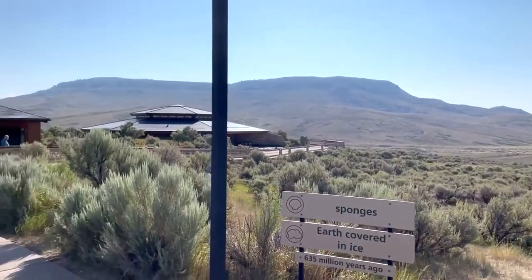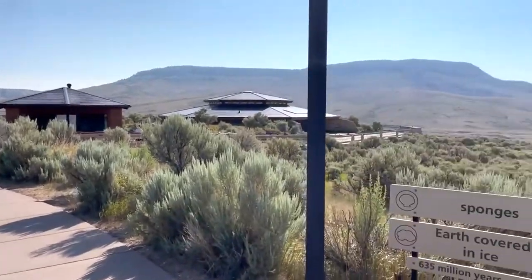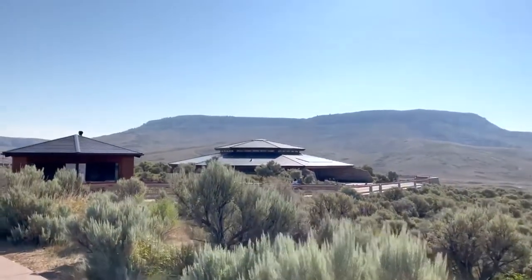This place looks awesome. The building looks so cool. This is the visitor center, right? Yeah. Like, this is like when you're a kid watching Discovery Channel and they're digging up dinosaurs and stuff. This is what it looked like. And we're here. It's awesome. But there's no dinosaurs here. No, not old enough. Yeah.